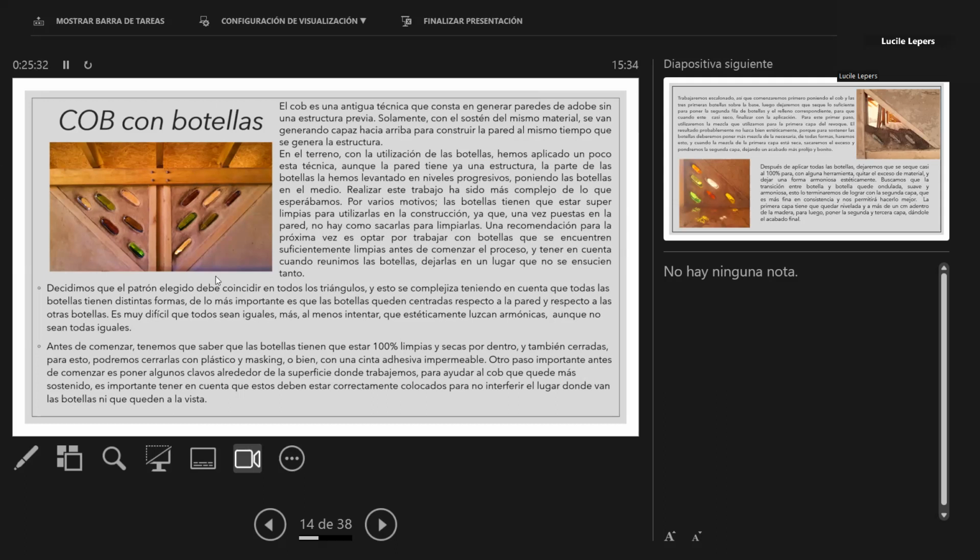Also, we chose this design with two transparent bottles, two brown bottles, and two green bottles. That also was hard at some point because all the bottles have different shapes, and it's more artistic work because you have to choose the right color and put it in the right position. So it's very nice, but it has some complications.